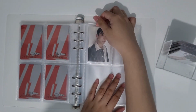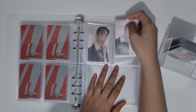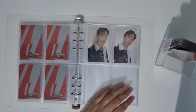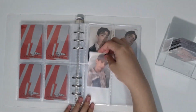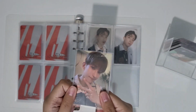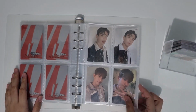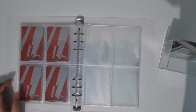So again, it's very cheap. I only spent $5 on this, but I am more assured with my bigger binders because I use Ultra Pro pages for that. I double sleeve my cards in that, and everything in that binder is Ultra Pro, and it's just proven and tested. Meanwhile, for this A5 binder, it's a generic 4 pocket sleeve. And I also don't use Ultra Pro for the inner sleeves for these cards, unfortunately.